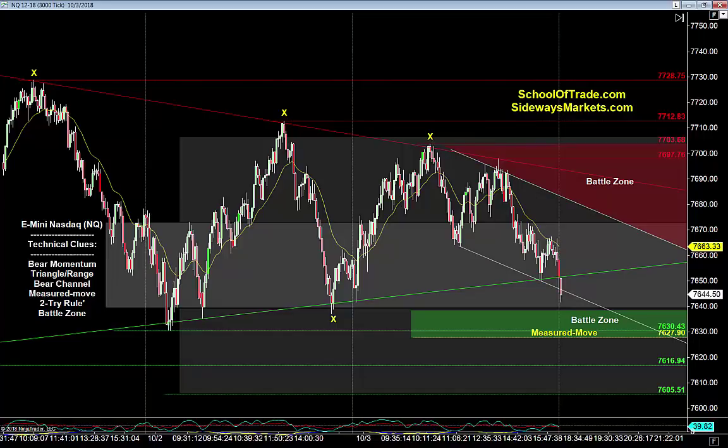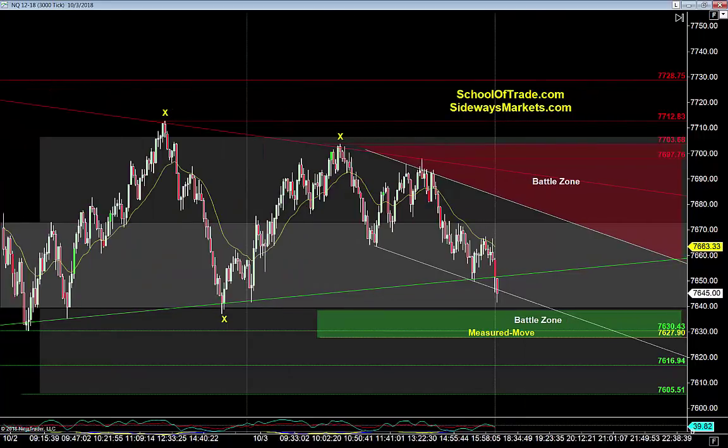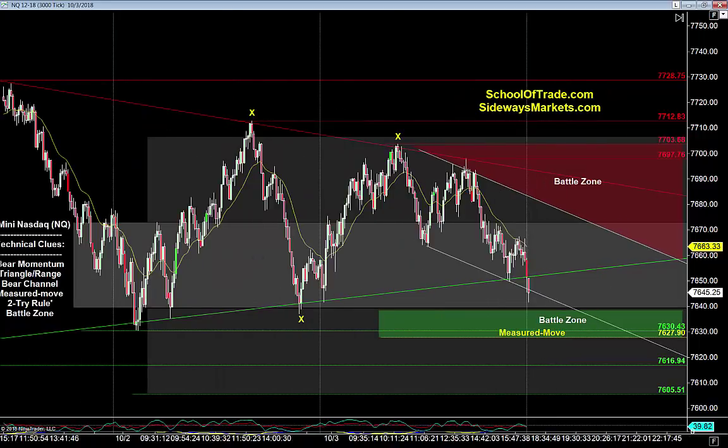If we don't get the pullback and price pushes down to the low of the range, then, like I mentioned on the S&P, momentum will be too bearish just to be a buyer on this. We'll want to wait for that momentum to turn, right? So to do that, looking for that 1 try, 2 try, and then again, breakout, pullback, and back up we go. Here on the Nasdaq, this is the same range we've been dealing with all week.